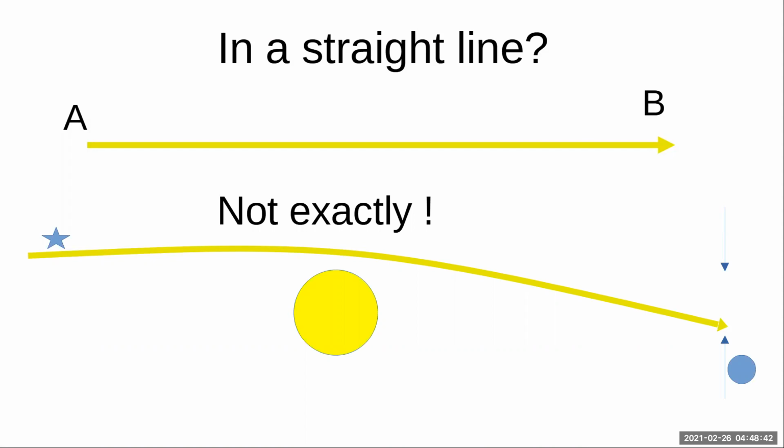What you're seeing here is the sun. And this is light from a distant star. Oh, it's really much further away than you're seeing in this picture. It passes near the sun. And if there was no force of gravity, the light would have ended up somewhere here on the tip of this arrow. But because of the effect of gravity on light, it ends up here.